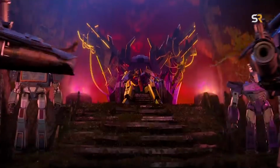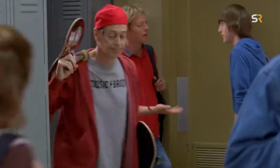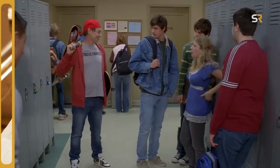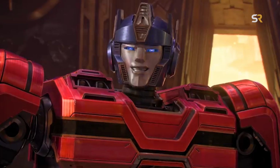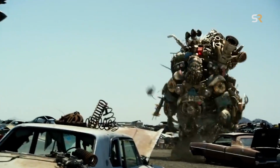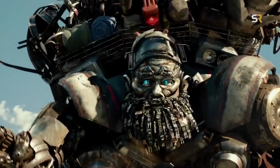Enough. In Transformers 1, the Decepticon Starscream is depicted as the leader of the Cybertronian High Guard. Veteran character actor Steve Buscemi plays the character in a voice cast that is led by A-listers like Chris Hemsworth, Scarlett Johansson, and Brian Tyree Henry. But while Transformers 1 is the first Transformers rodeo for these actors, Buscemi also had a brief role in 2017's Transformers The Last Knight. In the Michael Bay film, Buscemi voiced a scavenger Autobot called Daytrader.